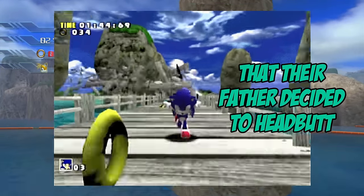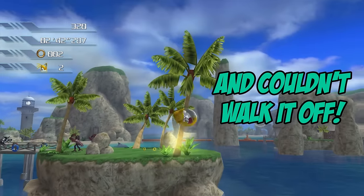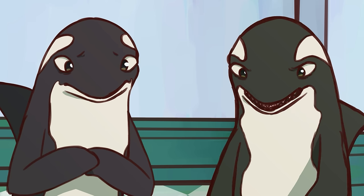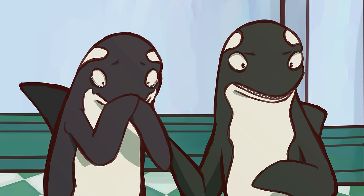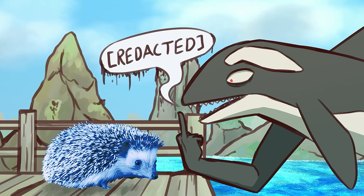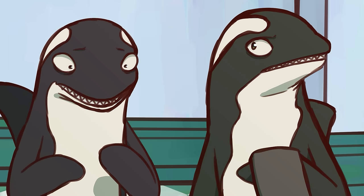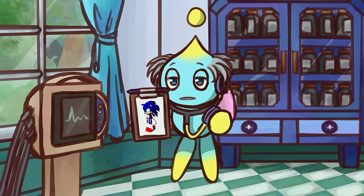It's not our fault that their father decided to headbutt 500,000 pounds of wooden board bridges and couldn't walk it off. Like, you made it your own problem. He's on his deathbed and the two orcas: Dad, what happened? Who did this? Come closer. Kill that hedgehog. That's not him dying. He just called Sonic a really bad slur. Kill that goddamn. Oh my god, Dad? I'm sorry, orcas. He's from a different time. He's from Dreamcast era. Yeah.